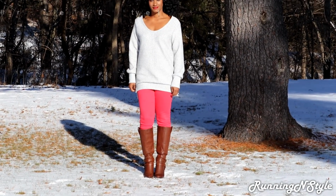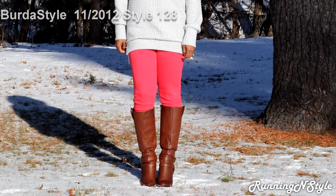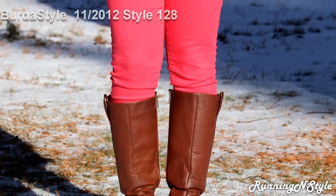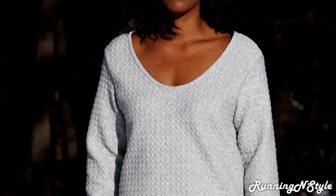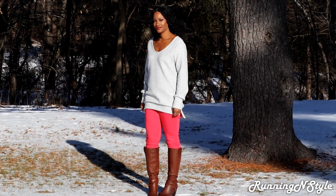Next up is this lovely sweater, which I thought was something that I would wear often, and I do. I wear this a lot. This fabric was purchased at Joann's and it has a really nice recovery as well. The details on this are the cuffs as well as the hemband.